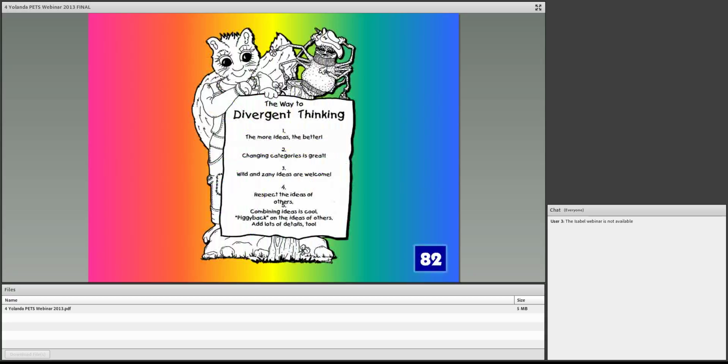The signpost that goes with divergent thinking: the more ideas the better. There's your fluency. Changing categories is great. Flexibility. Wild and zany ideas are welcome. That's that originality. It's important to respect the ideas of others. And combining ideas is cool. That's that elaboration, piggybacking, adding more and more detail. This is actually one of the signposts that gets put up at level 3 in the woods so that people can find their way to becoming better and better divergent creative thinkers.